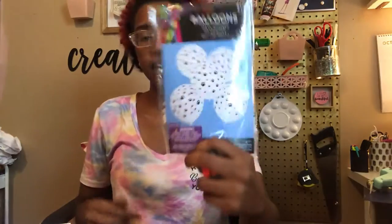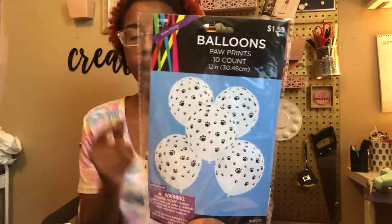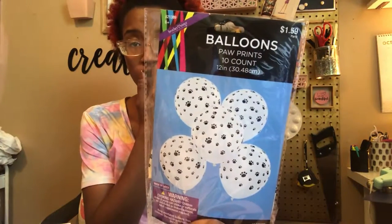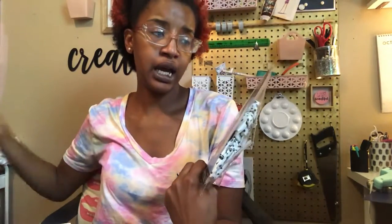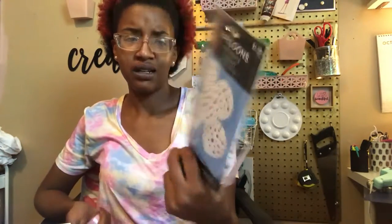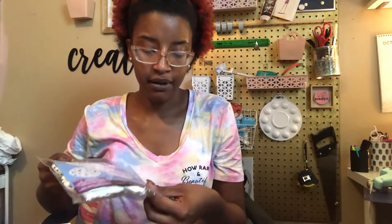Oh, let me stop, I'm getting ahead of myself. I didn't need to get these. I do have a girl Paw Patrol theme event coming up, and I'm doing a huge balloon garland. And these were 10 for $1.59. I didn't need to get them from Hobby Lobby, but they're a lot cheaper than buying them from Amazon. So I just picked them up. Anywho, now back to where I was at.